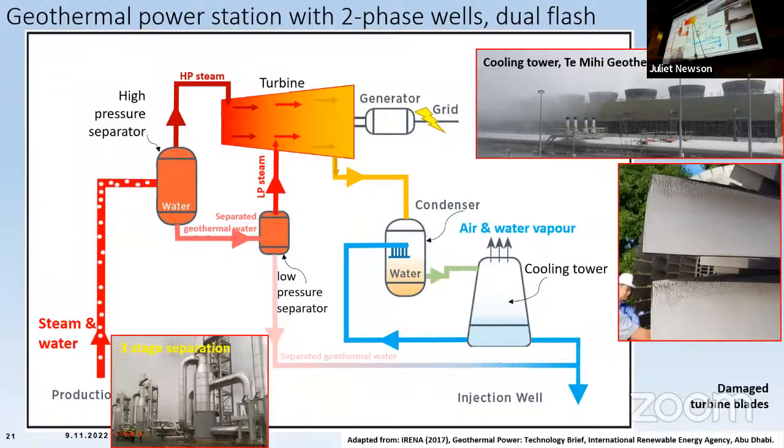Okay, so the steam comes off the end of the turbine, and then it goes to a condenser. It's condensed and it goes to a cooling tower. So this water vapor evaporates off here and goes into the air. And then some of the water comes down here and it's taken back to the condenser, so it'll condense the next lot of water. So it's this kind of open loop, really.